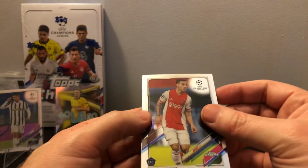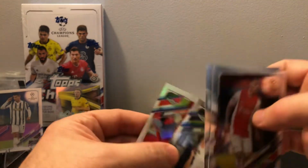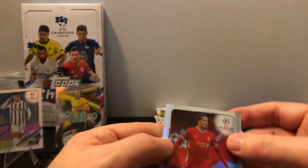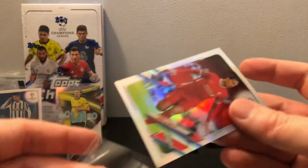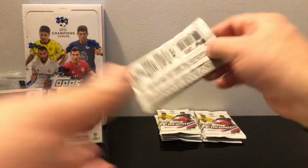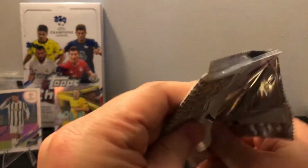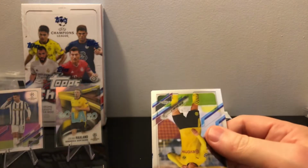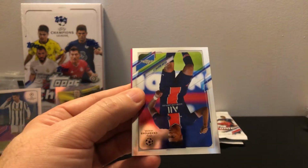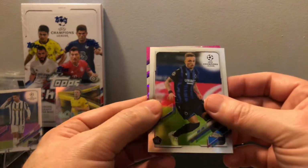All right, we got Donny van der Beek. All right. And Virgil van Dijk, refractor, which we're going to go ahead and sleeve up. I really like sleeving all the refractors and everything of anybody that I view as a star, and I don't mind wasting a penny sleeve on them. There's a Haaland. And we got a pink on the back. And Mbappe, got the two big guys right there, two prospects.